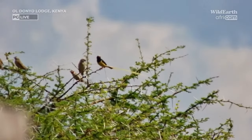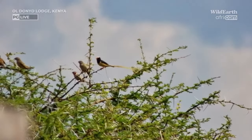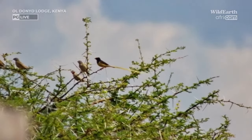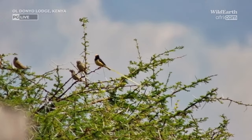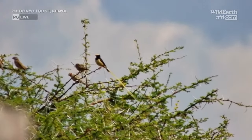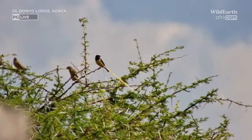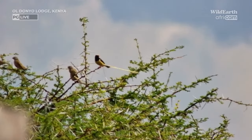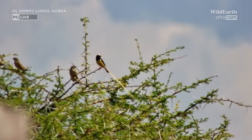Beautiful. We've got some sort of species of wider. It looks like a pin-tailed wider, which we'd find in southern Africa. I'm not 100% sure of the species here. If anybody coming to us from East Africa knows, feel free to let me know. But yeah, I'd be willing to bet it's a wider, possibly some kind of pin-tailed variant.